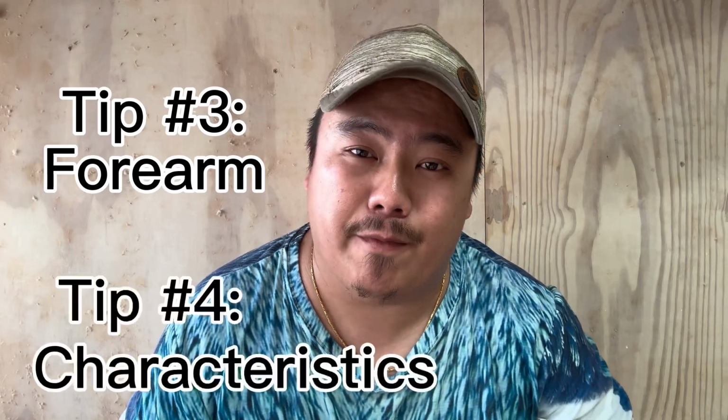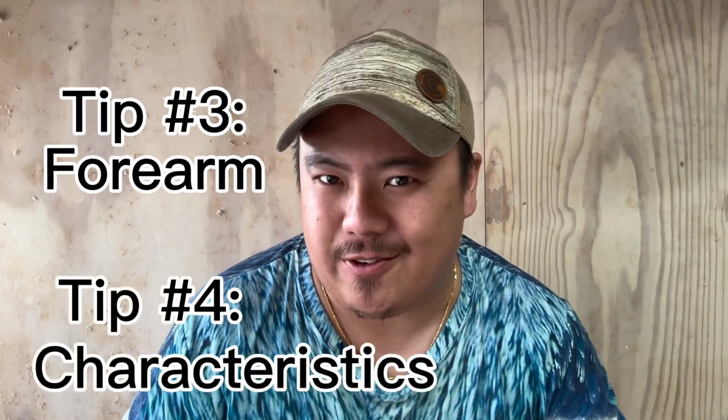So for tip number 3 here, I'm going to put tip number 3 and 4 together. Why? Because this young bird is the prime example of tip number 3 and 4, and also tip 1 and 2. This young bird here is the all-around young bird that if I was to have a whole loft of this young bird, I'd take it any day. So here's tip 3, and it's the forearm, and tip 4 is characteristics.